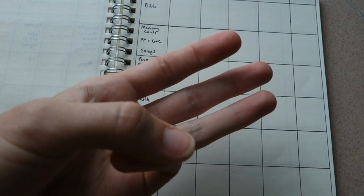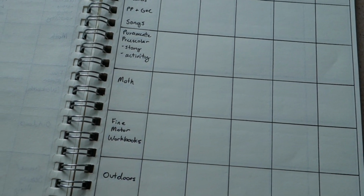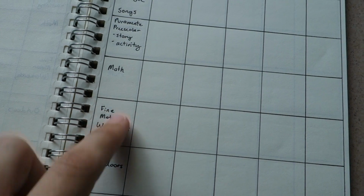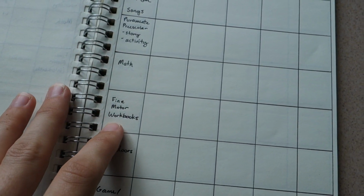So the motor skills involved in this is 1, this is 2, this is 3, 4, 5, all of that. So we'll be continuing with that. If you are interested in a more thorough look into Preschool Math at Home, let me know. I could make a video on it.